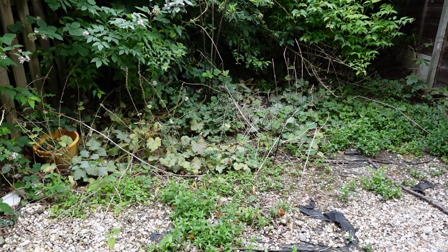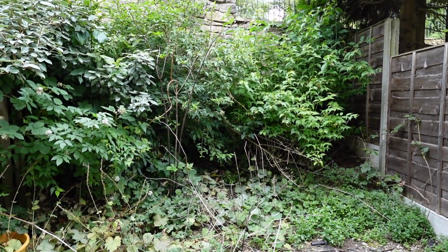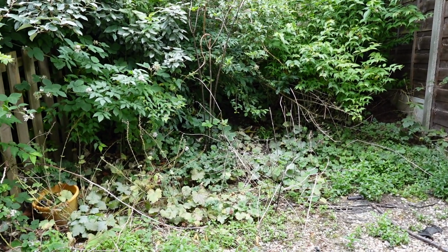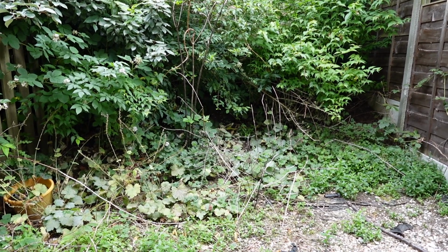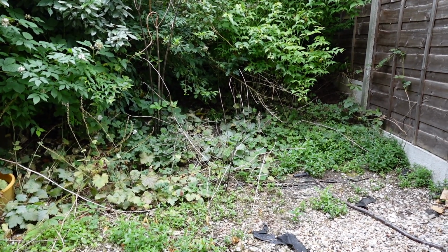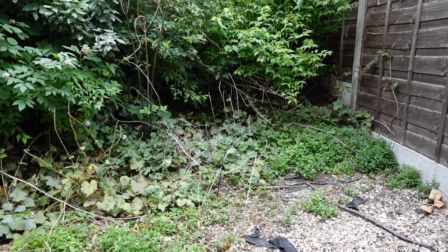And then we'll have a proper gate there rather than a kitchen worktop being used as a gate to the main part of the garden. So yeah, whatever happens here, it's going to look completely different. It's just we're not doing anything major. We're just making it minimal and somewhere where the dog can go, basically.